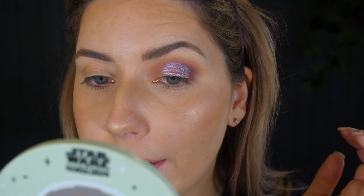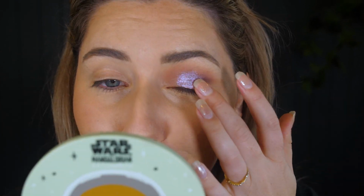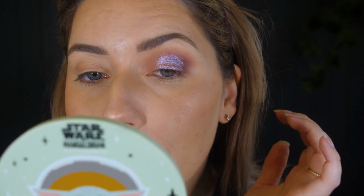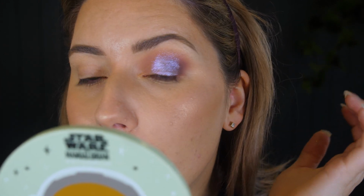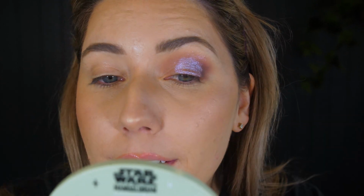It's stunning. Okay, so I'm gonna try not to get too carried away with the shadow because I want to add more. Okay, oh my God, I can't help myself. It's so pretty. And I'm gonna tap it a little bit above the crease. Why not? Look at it, gorgeous.